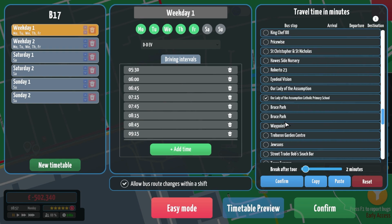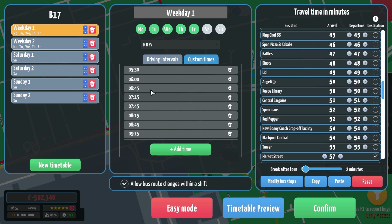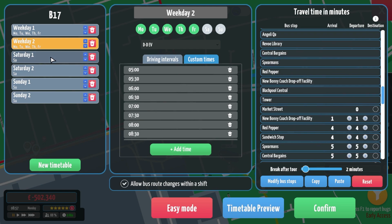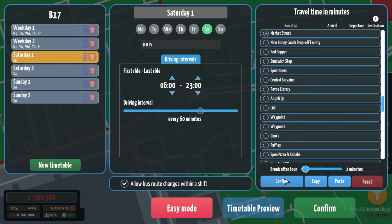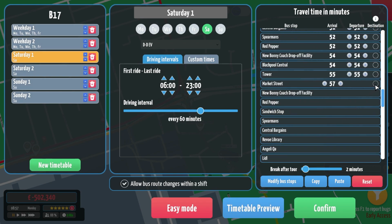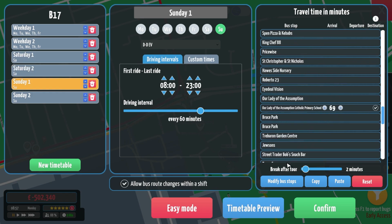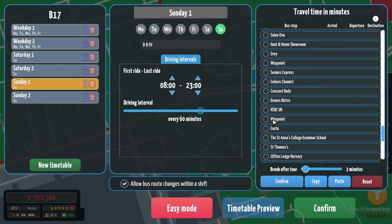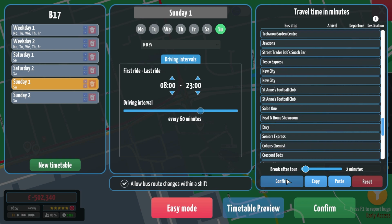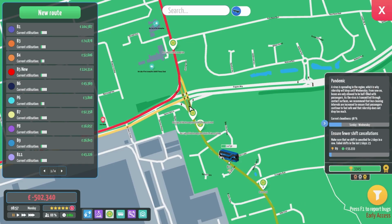Modify. Take that one off. That one's there. That's fine because it just goes that way. Saturday. Delete that one. Make it there. That one's fine. Sunday. Faster. There we are. And then tick that one again. So then that fixes that issue of it going back on itself.